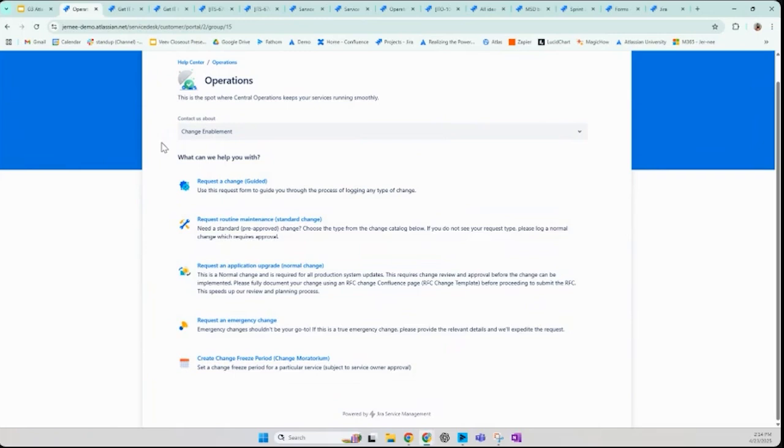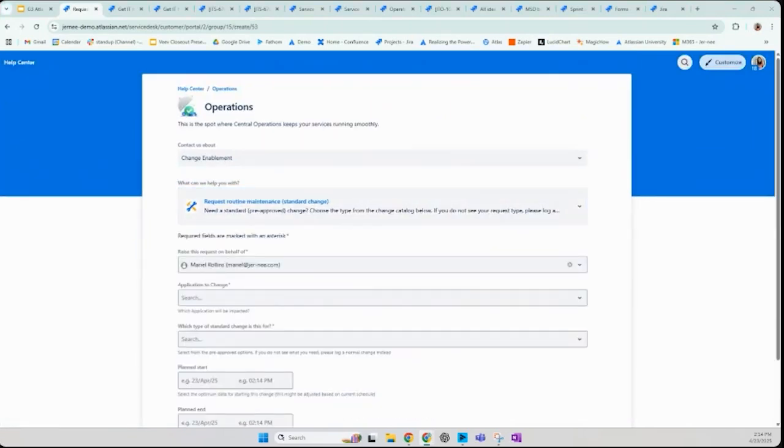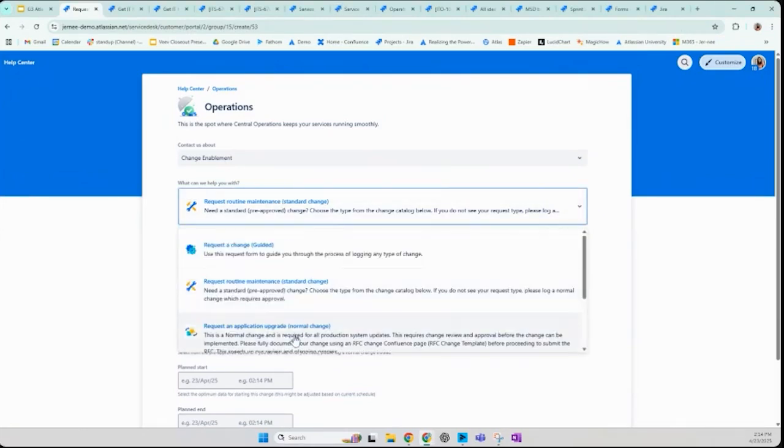So we have a couple different types of changes and different ways that we handle them. So we have something called a standard change. And standard changes are pre-approved. So it'll skip the approval and it'll go straight to implementation. And on the back end, we have it configured that a rule will route that approval straight to implementation.